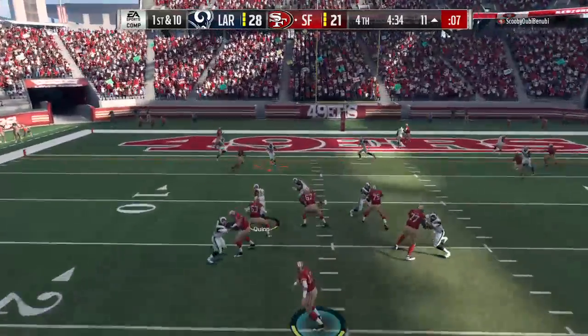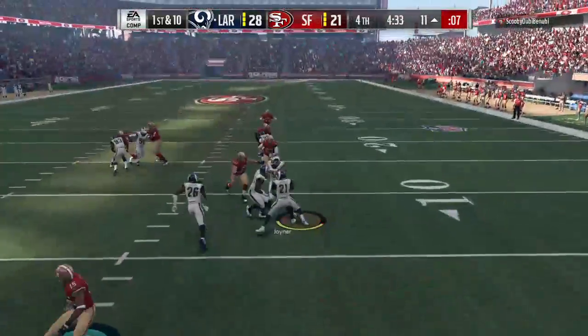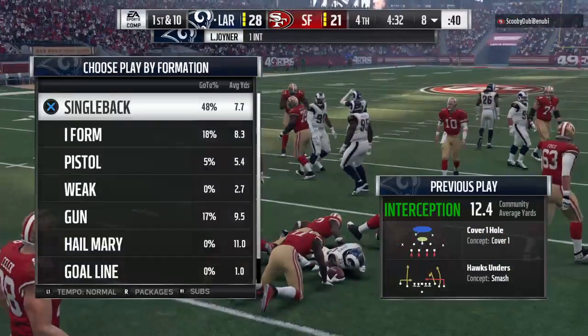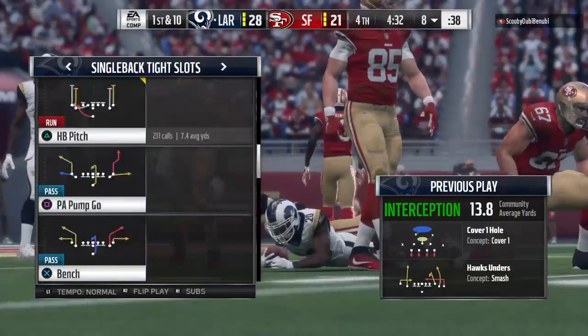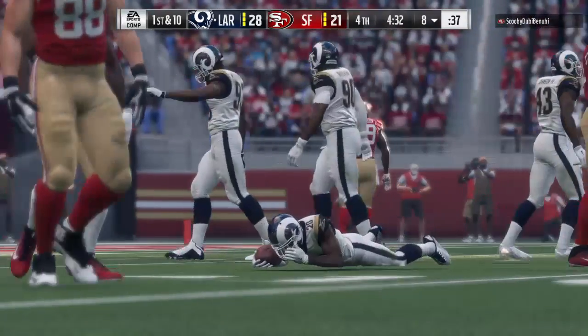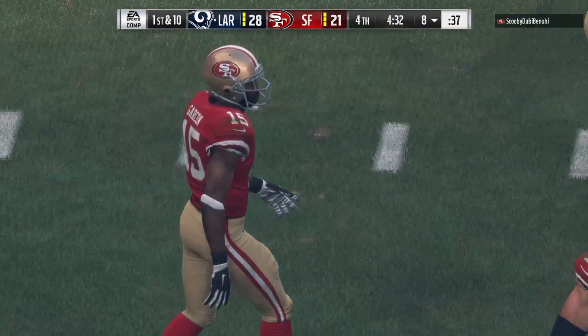A shotgun snap for Garoppolo, and he's going to be intercepted a third time. Picked off down near the 5. And a big turnover there as his guys will get the football back. So that's back-to-back drives where they've thrown an interception.